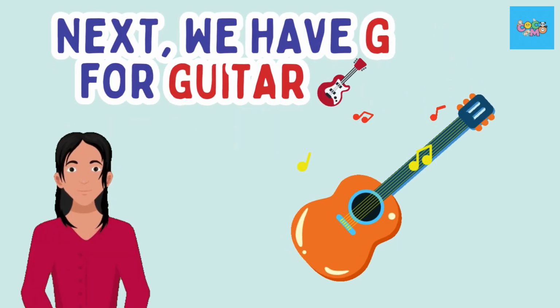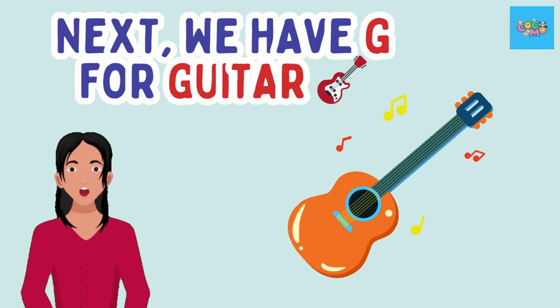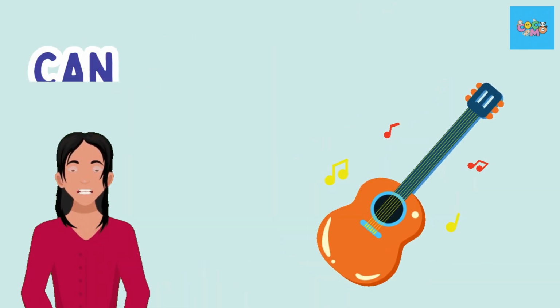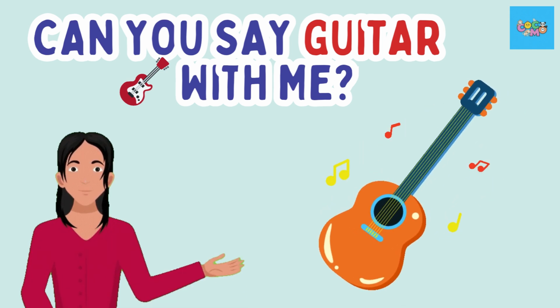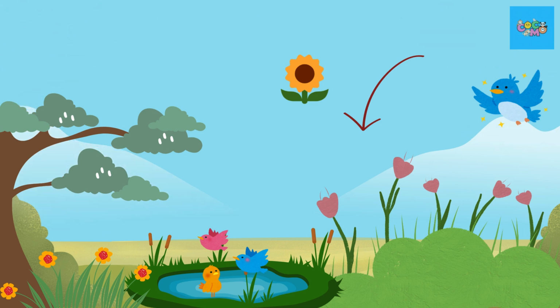G is for guitar. Next, we have G for guitar. Guitars make music when you strum their strings. They come in all shapes and sizes. Can you say guitar with me? Guitar. Good job!